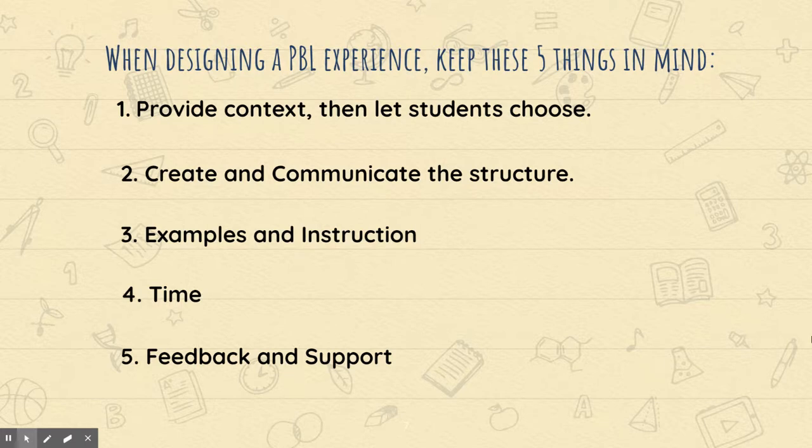But without that feedback and that support, and I think feedback is one thing. And as teachers, we give feedback. That's what we do, right? But support's a little different. Support is kind of like, I'm stuck and I don't know where to go. And it's that piece of taking the time to sit down and talk it out with them so that they can work themselves out of that corner.